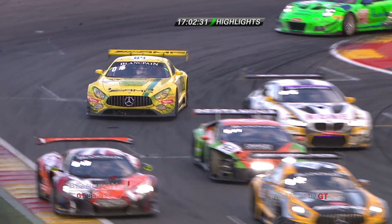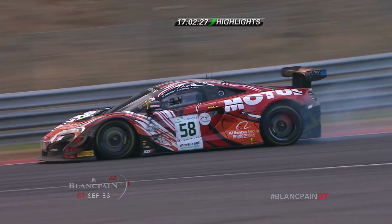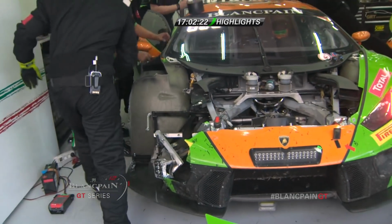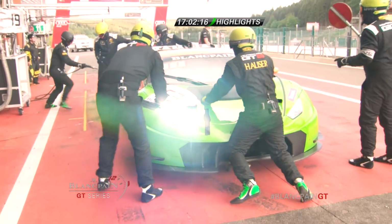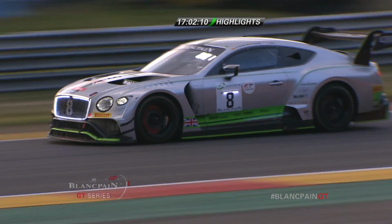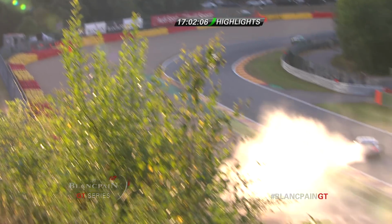In behind, the action was tight, a little too tight. The 63 Lamborghini clattering the back. That was Andrea Caldarelli going into the back of the 58 McLaren of Ben Barnicoat. The damage was far greater on the Lamborghini, but that then got a time penalty as well. It was brought in for a stop and go, 30 seconds. That's dropped it way down the order. The McLaren suffered as well, had to come in for a second pit stop because of that bodywork damage. No such problems though for the number 8 Bentley, leading the way, being absolutely beautifully driven at the front of the field.